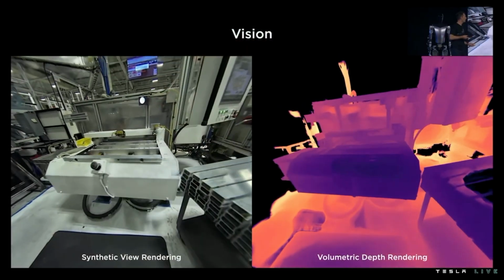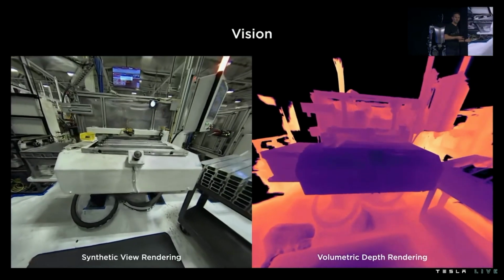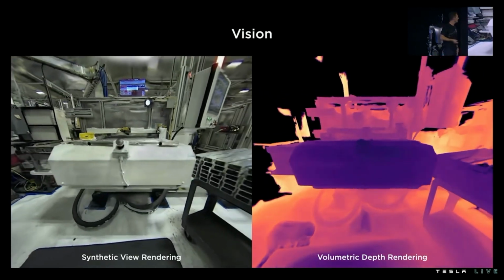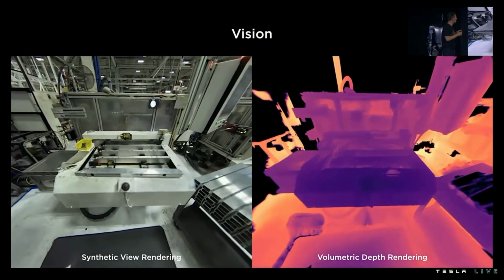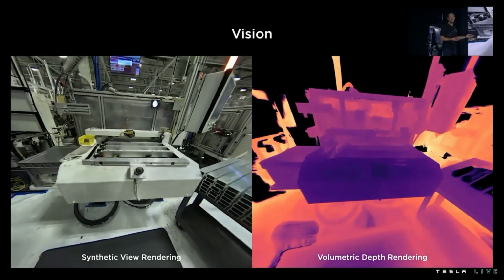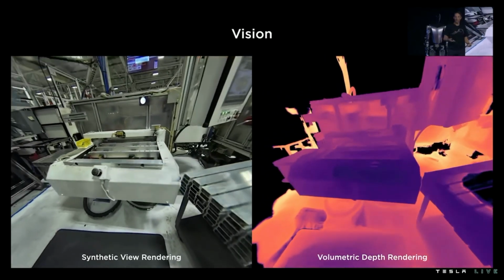We're also trying to find ways to improve those occupancy networks using work made on neural radiance fields to get really great volumetric rendering of the bot's environments. For example, here, some machinery that the bot might have to interact with.